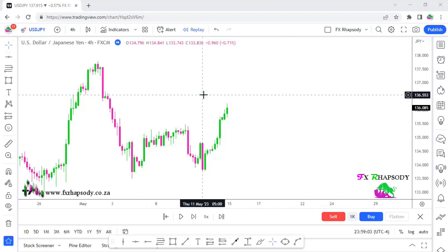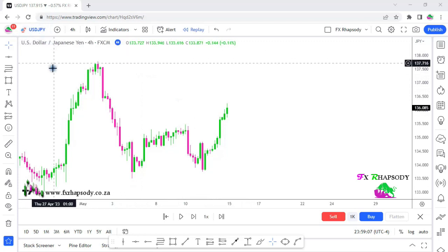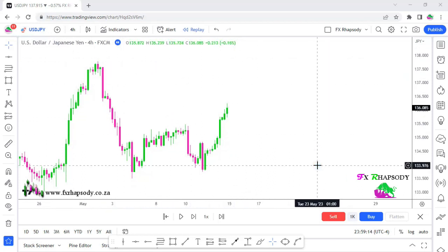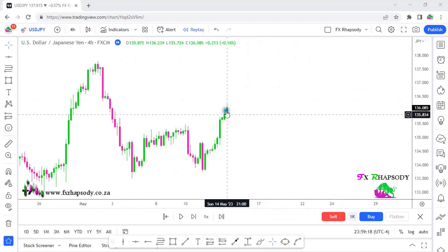Okay, so let us hit the charts. We're looking at US dollar, Japanese yen. We are starting on the 4 hour. We're going to work our way to the 1 hour and then to the 15 minutes, and I will show you why. Now, looking at the 4 hour, this was the start of the week.